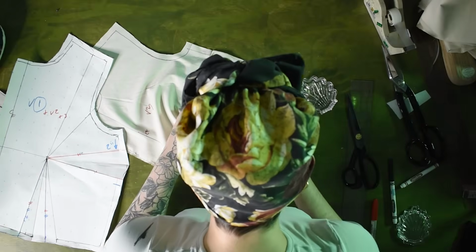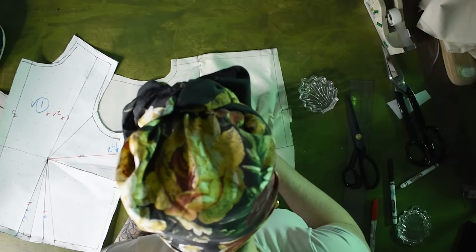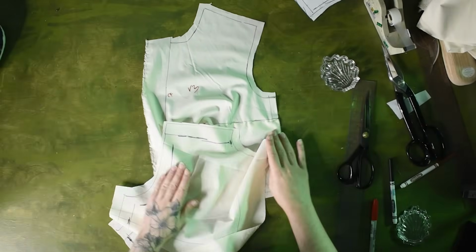I again will pin my darts closed. You could sew them as well if you want to, but it just means it's more annoying to adjust if you have to. I could always just unpin this and pinch out less or pinch out more.